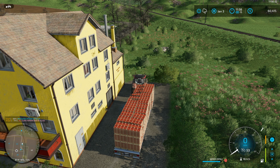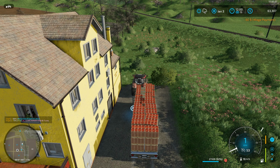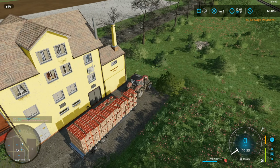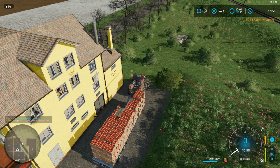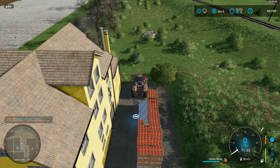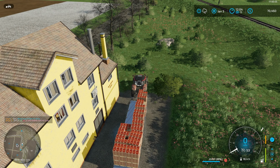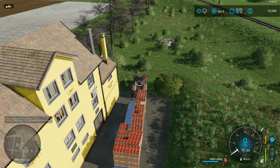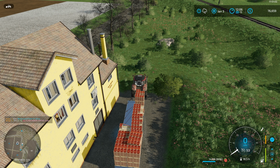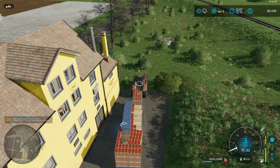Yeah, as you can see, the trailer just wants to shimmy along. Which doesn't help with the unloading, obviously, because as you can see, it shimmies on the way out and it's not unloading it. Now it's shimmying back in the other way. You just can't. You can't win with it.